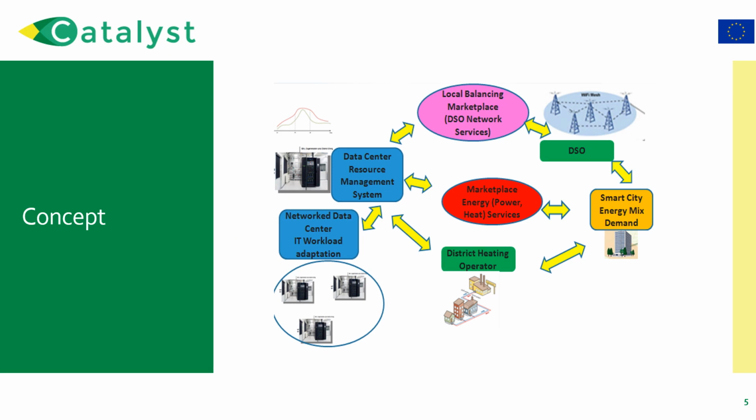This figure depicts the concept of the project. A data center, thanks to an innovative resource management and optimization system, is able to sell flexibility to the local DSO, the distribution system operator, by putting offers on a local balancing marketplace, in order to sell or buy energy, both electricity and heat, in another marketplace, or to move IT workload from a data center to another federated one.